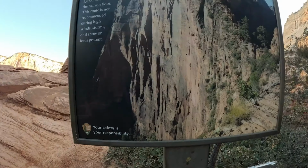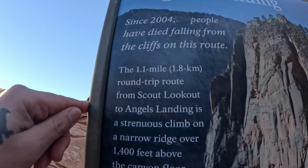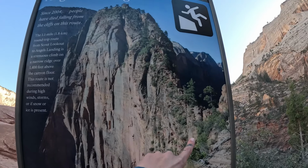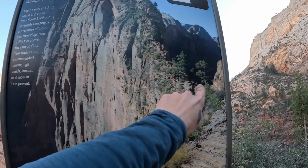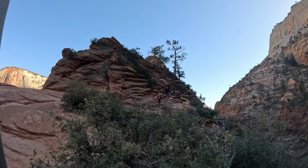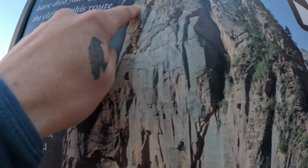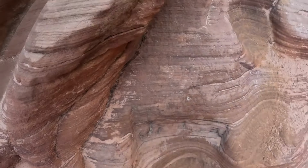These are mean, but look. Angel's Landing. People have died falling from this cliff route. So yeah, we're going up. We're right here, just about to get to the chain, see? We gotta go all the way up this arch and all the way across. Okay, wish us luck. Look how slippery it already is.